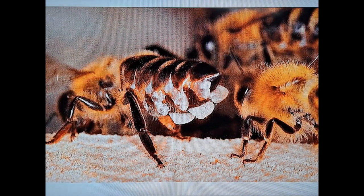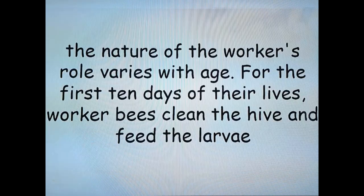Other bees walk up behind them. They'll go ahead and grab that with their mouth parts, chew it up, mixing it with the enzymes that are in their head, and that's what makes up the wax that's inside of your honeybee hive.